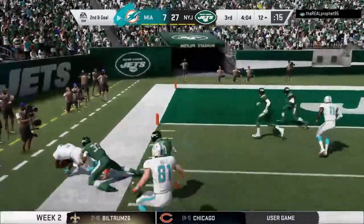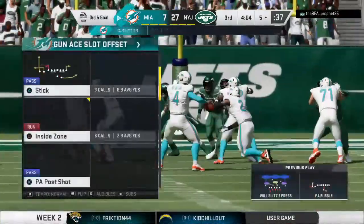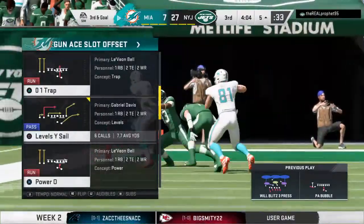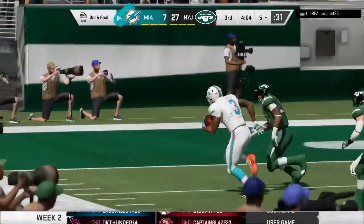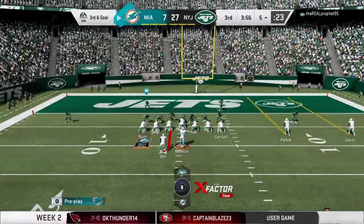Completes it to Davis. They'll wind up getting 7 on the completion, but they'll still be faced now with a 3rd and goal situation. Gotta figure this is one they need here on 3rd and goal.